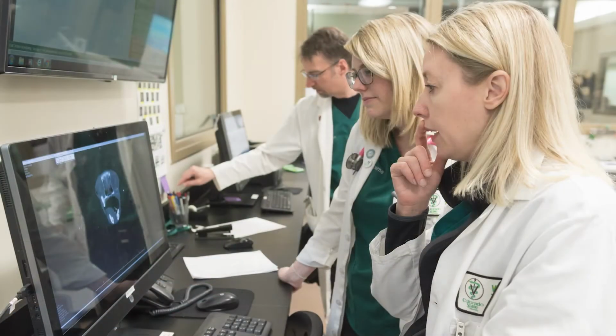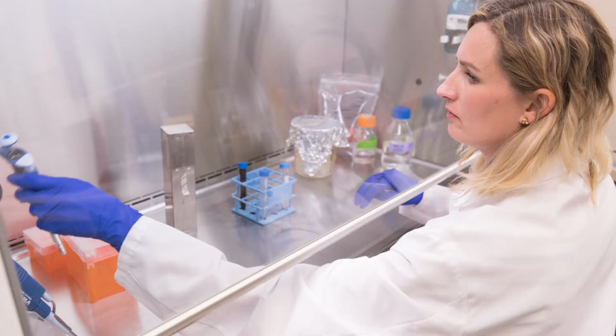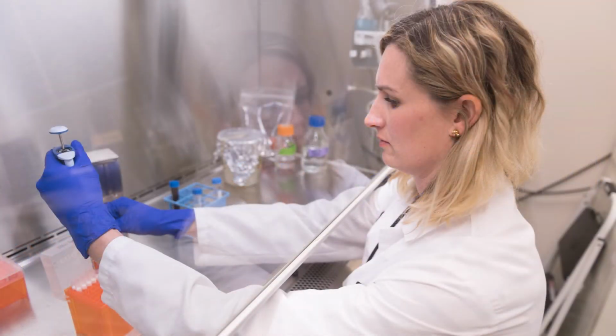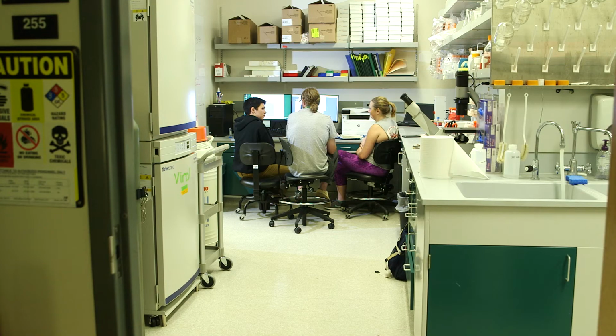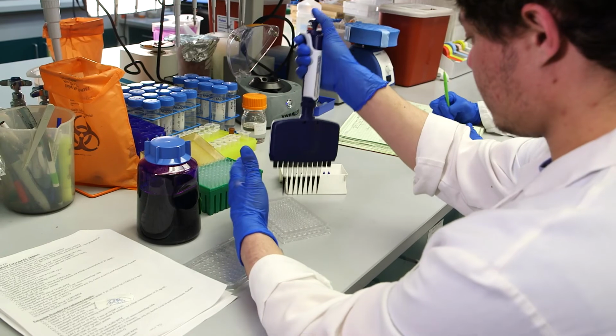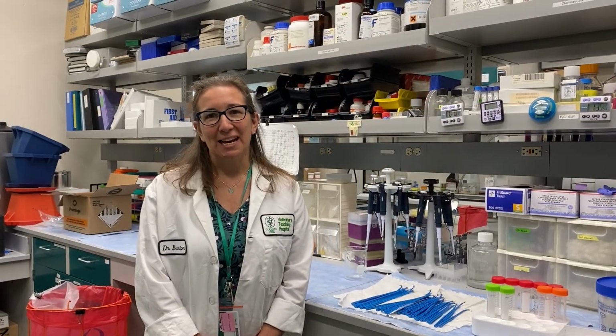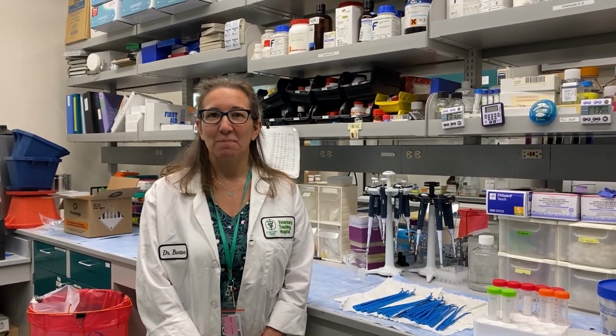Most of our specialists in training also participate in research. The FACC has 10 dedicated laboratories that all focus on oncology research. Our faculty include both clinician researchers and basic science experts. They stand ready to mentor budding scientists, and there are plenty of interesting research projects to propose or to participate in. We feel lucky to get to come to work here every day, and it's a really magical place to be.